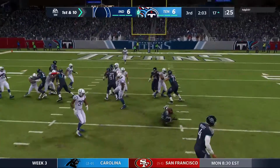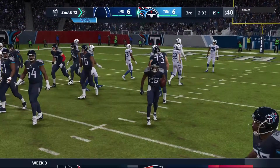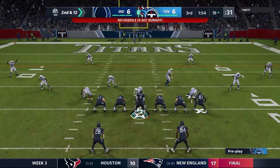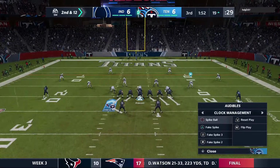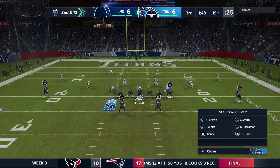They'll run here. This is James White. Went right, met quickly in the backfield. Down he goes, folded like a lawn chair. 2 yards the loss, 2nd and 12. That brings up 2nd and 12 at the 19-yard line.